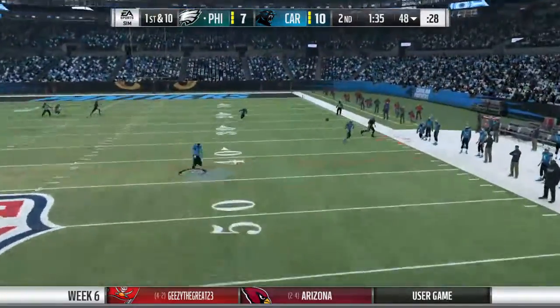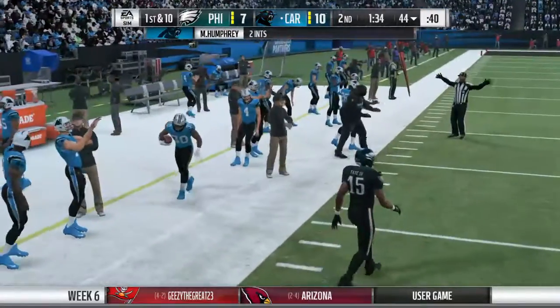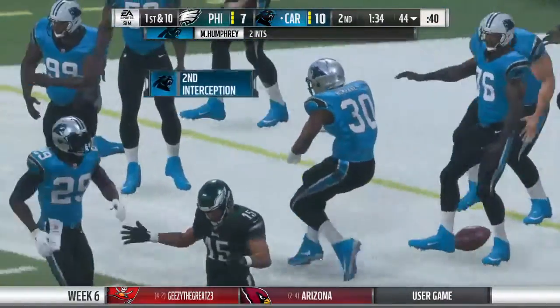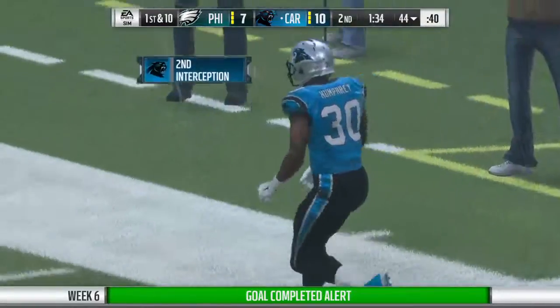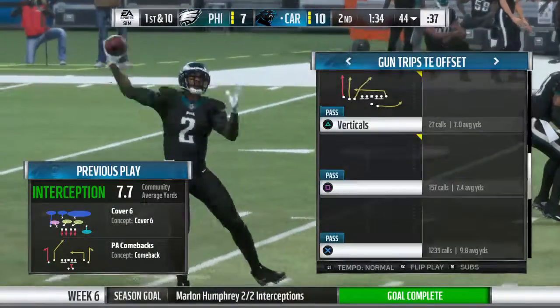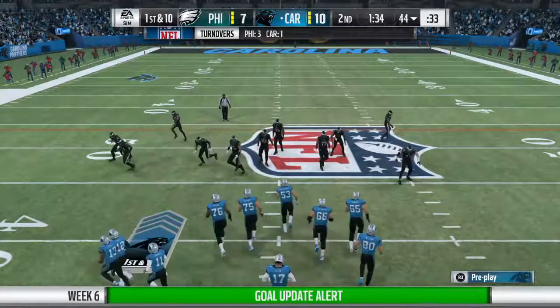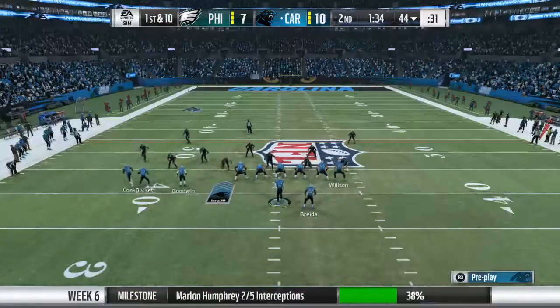Oh, I like it. And for the 3rd time here in this half, it's intercepted. It's the rookie from Alabama, Marlon Humphrey. So that is 3 interceptions now in this first half, and you hate to ask the question, but let's be honest, we're thinking about it. Do you need to go in a different direction next series?